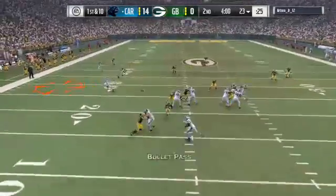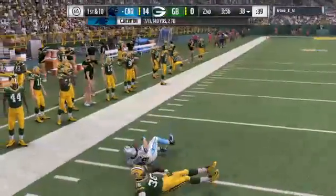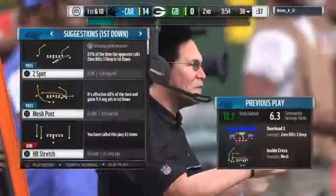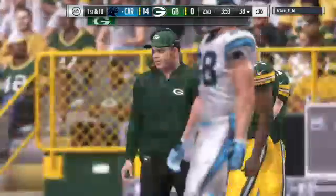Now following the interception, here's Newton. And caught, left side, Olsen. And they're able to get this one across the 35. A good gain of 14 there, and it moves the chains.